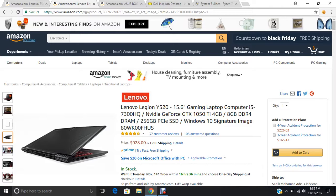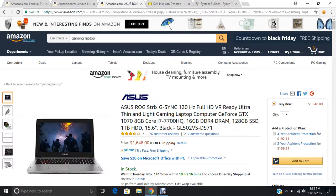So if you went from $480 to $928 and you have a little more money to spend, you want more performance, more battery life, and just overall more gaming, you're gonna probably go with the Asus ROG Strix G-Sync 120Hz Full HD VR Ultra Thin and Light Gaming Laptop. It has a GTX 1070, 8 gigabytes, and a Core i7 7700HQ.